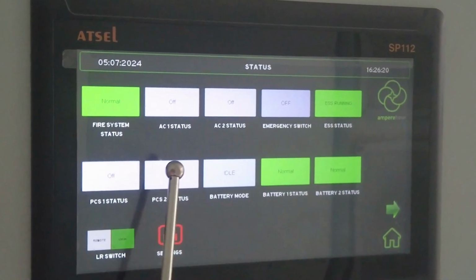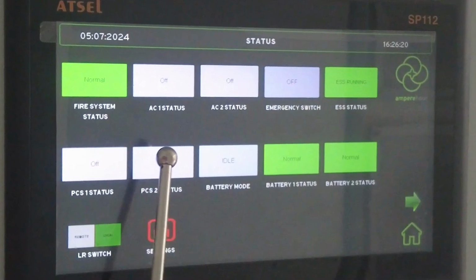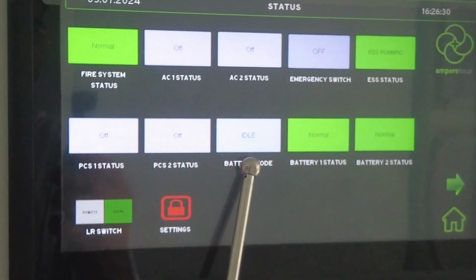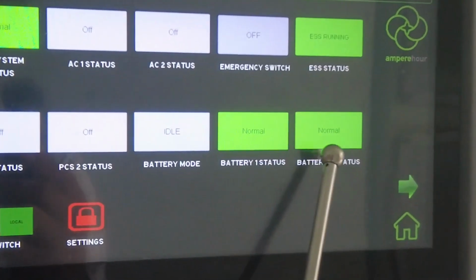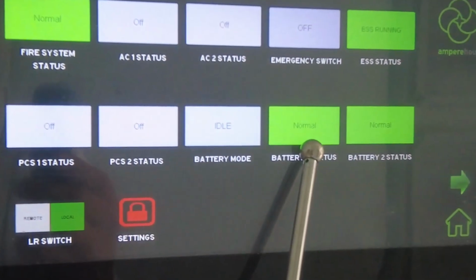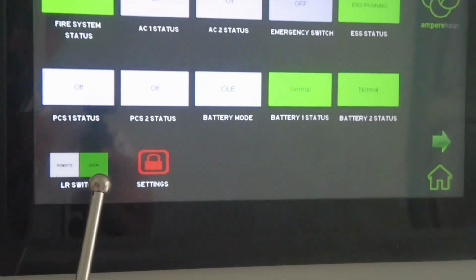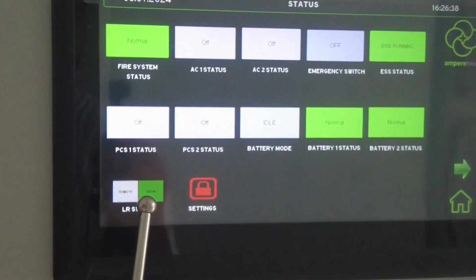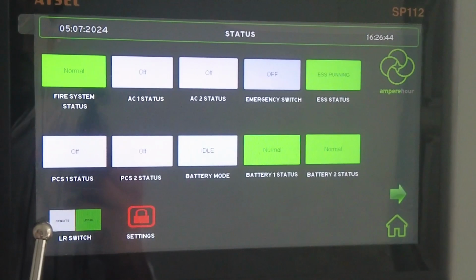Further down, PCS1 status and PCS2 status are both off, suggesting that the primary and secondary power conversion systems are not active at the moment. The battery mode is idle, indicating that the batteries are neither charging nor discharging. The battery 1 status and battery 2 status are both normal, showing that both battery units are functioning correctly without any issues. Lastly, the LR switch is set to local, meaning that local control is enabled for the system settings and operations. If the LR switch is set to remote, it means that the system is being operated from the central EMS via cloud, allowing for centralized control and monitoring of the BESS.